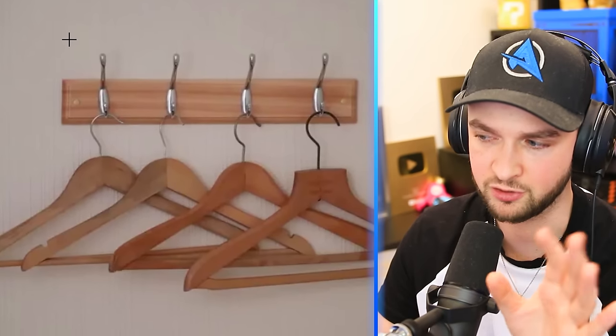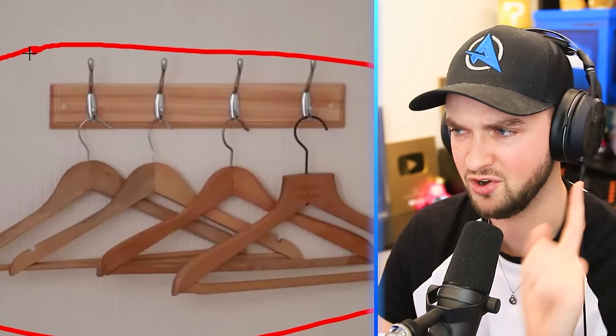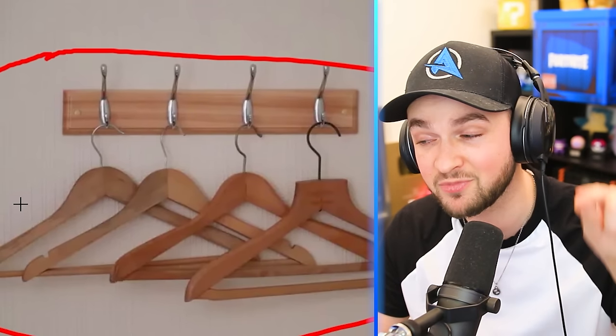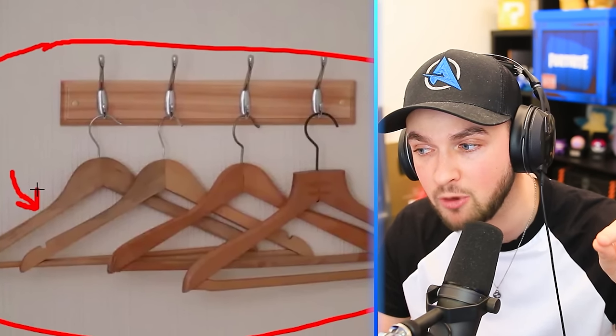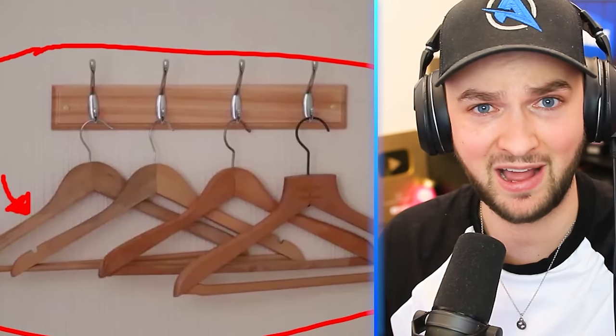There is nothing that you can't tell me about hangers. Like, surely I know everything about them. But no, wooden hangers are made from cedar wood that helps repel moths to stop your clothes getting eaten. I need to get rid of all my plastic ones now.